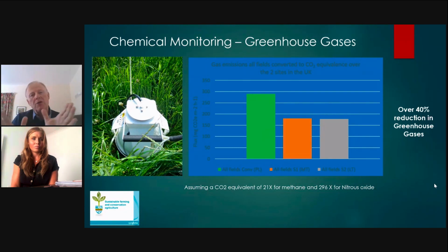So keeping an eye on that. It's probably not the sort of thing that a lot of farmers could do, but it's the sort of thing that can get modelled across a lot of cultivation systems if we start to monitor what we need to do around net zero.